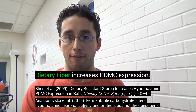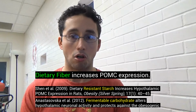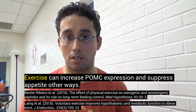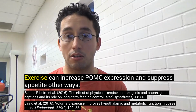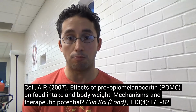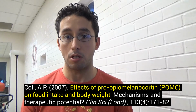But I will say this, there are natural ways to boost POMC expression, and some of those ways are dietary fiber, particularly resistant starch and fermentable carbohydrates, and studies have shown this. Also, exercise can increase POMC expression, and it can suppress appetite in various ways. By the way, the POMC pathway is a catabolic pathway that suppresses appetite and increases energy expenditure. That's why it's so effective at keeping the weight off.